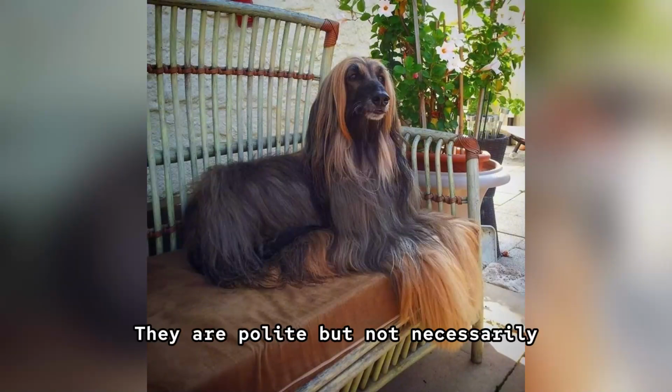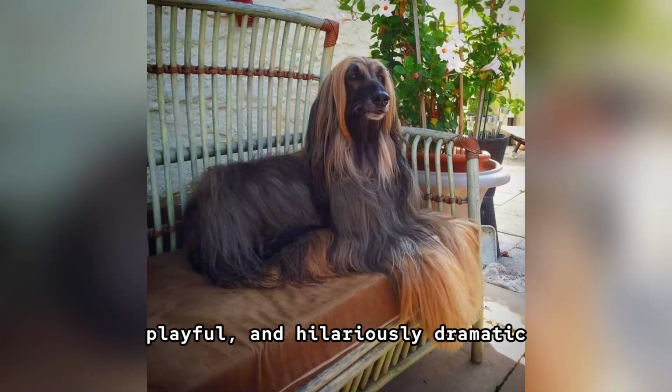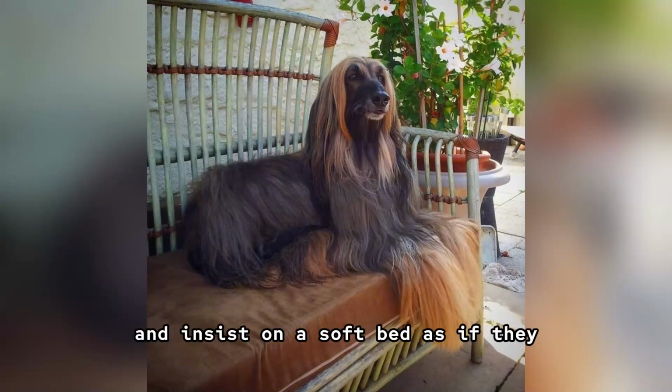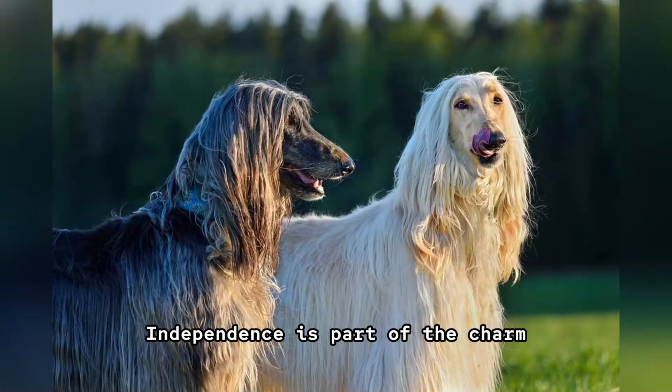They are polite but not necessarily eager for hugs. With family, the mask drops. They are tender, playful, and hilariously dramatic. They lean into you, steal your spot on the couch, and insist on a soft bed as if they negotiated it in a contract. Independence is part of the charm.